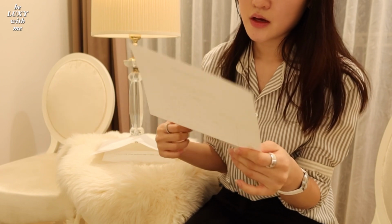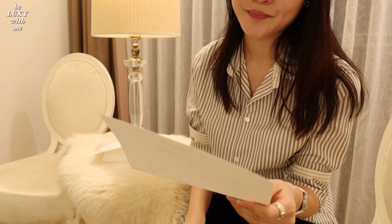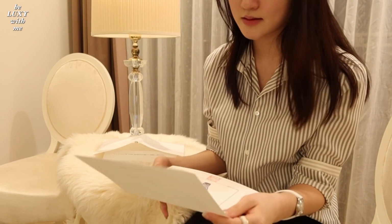15450, and the expected date that I'll be getting it is 2022, which is still far, but I should really be happy that I am getting it much faster than other people who ordered from AP, because most of them wait for like 2 years or more than that. So I'll be getting it next year, but still.